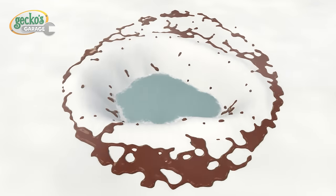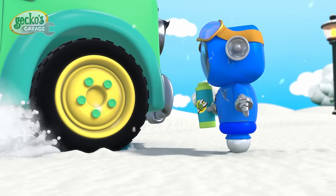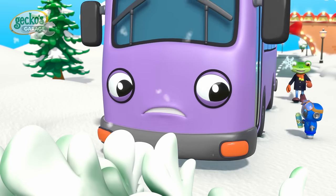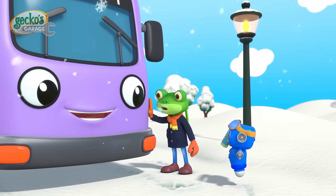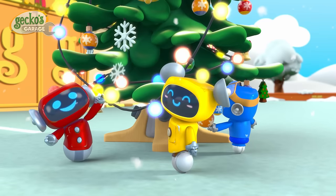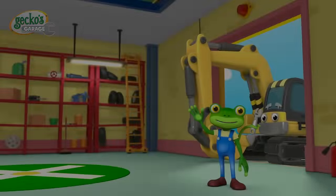Oops! Look! The hot chocolate melted the snow. I have an idea! It worked! Hang on, Bobby. You're welcome, Bobby. But what are we going to do with this fallen tree? Aha! Perfect! Merry Christmas, everyone!